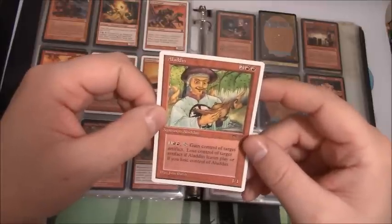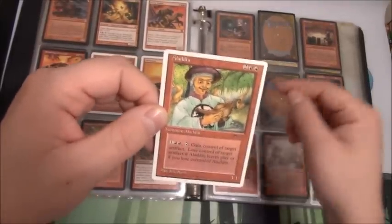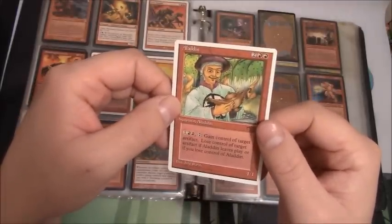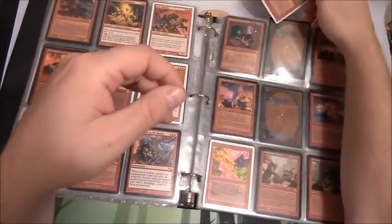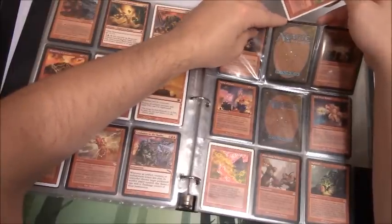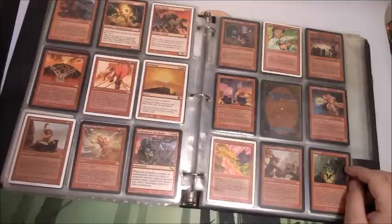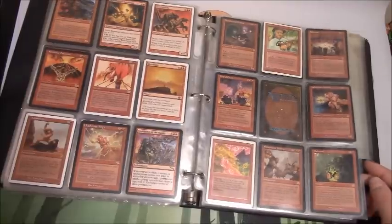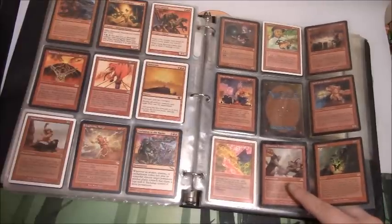I could be mistaken, but it was up there, because this page I have written down $26 for this page, and it's pretty much thanks to this card. Very nice page right here. This card right here just paid for the whole binder. Maybe Kaboom was worth $1 or $2. I like this one a lot.